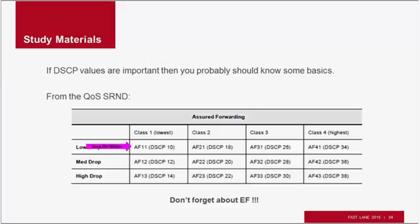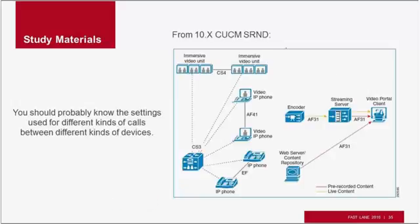Our assured forwarding settings, AF11 corresponds to DSCP10, so we can look at interactive video. AF41 corresponds to DSCP34. We should know some of these basics, and don't forget about EF here, expedited forwarding. From the 10.x CUCM SRND, you need to know, not just in CIPTV1, but if you're looking after the communications manager, this basic diagram is important.